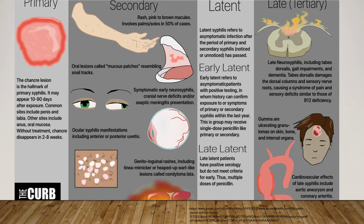The last stage is the tertiary stage, and this stage is very severe, and anyone that is in this stage should seek medical help, because in this stage, not only will you have sores, rashes, swollen lymph nodes, fever, but you'll also start to have problems with your heart, your brain, and other organs in your body, your neural system.